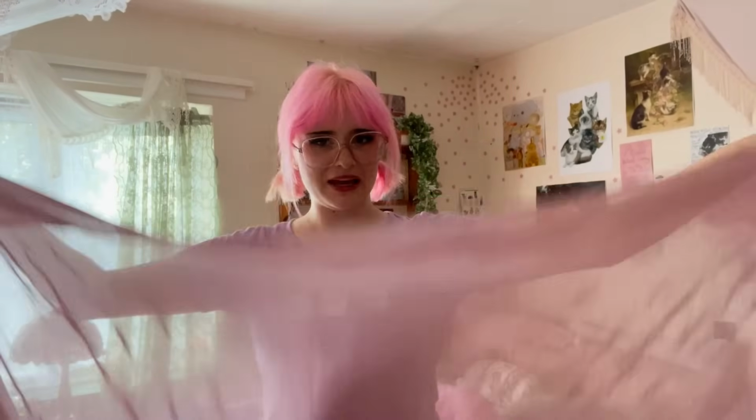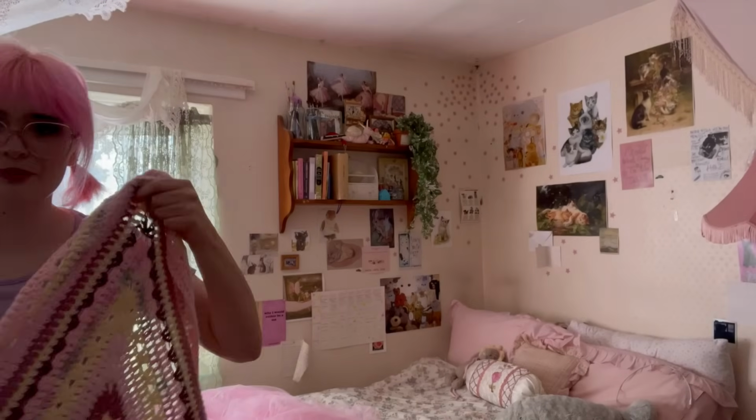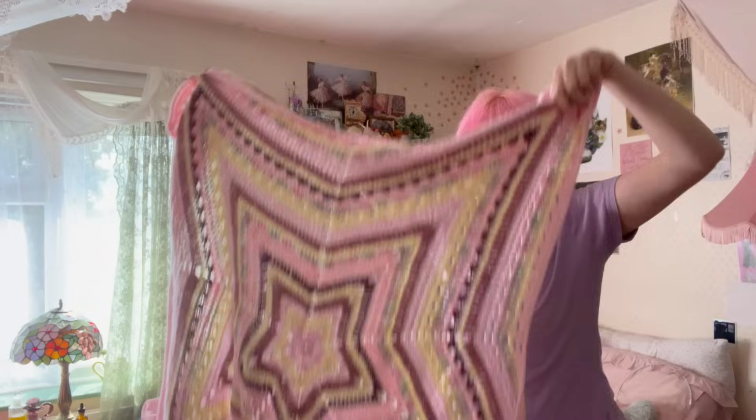It's a light pink fabric piece. This is one of my all-time favourite pieces of fabric I got from a charity shop. I love this so much, sparkly fabric. Then I have this giant pink canopy, but I don't really know how I feel about this. I don't know if it'll look very good, but we'll see. I have this big old crochet star. Let's just do this. Let's have some fun.